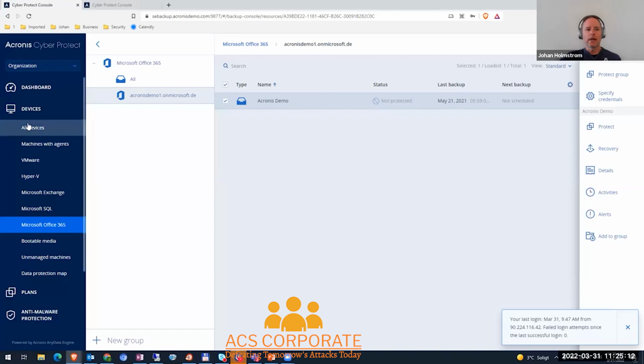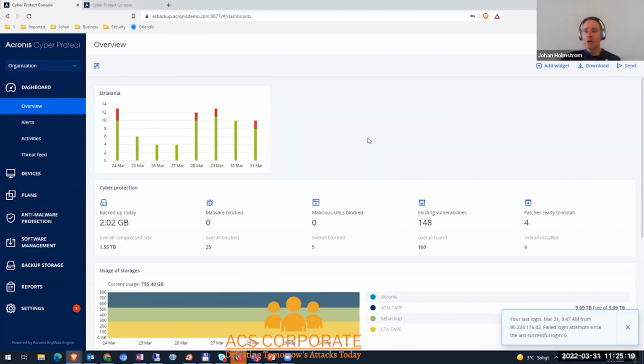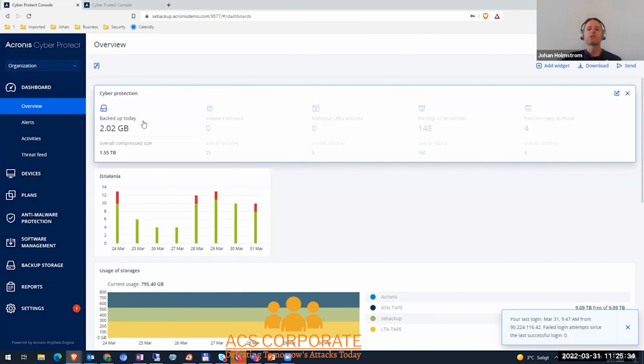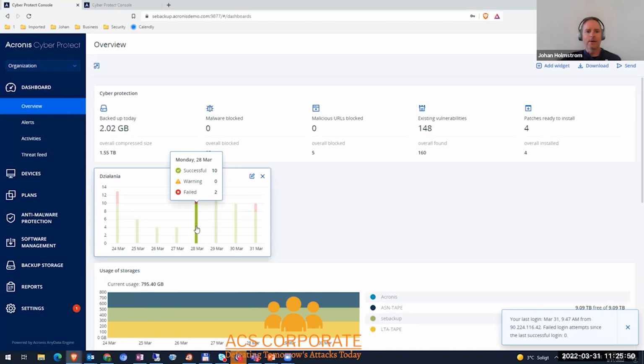And what I can see when I log in here, I start at the beginning, I have my dashboard. Now what the dashboard provides you is an overview about what you have within your system, what it looks like. And all of this is HTML5. So you can drag these around if you want to. You can add or remove different widgets, depending on what you want to see. You can look at how much data have I backed up today instead of going into the various devices. You can look at any of the existing vulnerabilities that are available. You can look at any patches that are ready to be installed. You can look at things like activities. What is going on? Well, okay, so today I've had 8 successful runs. There have been 2 failed runs.